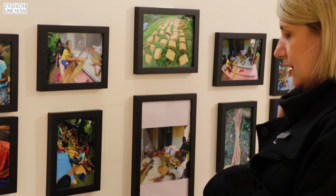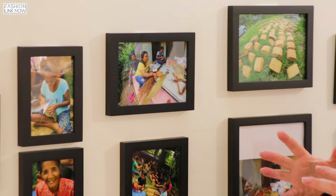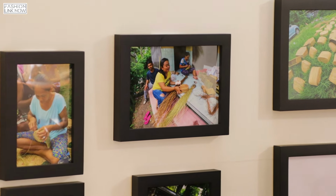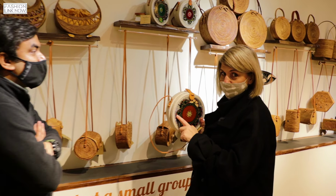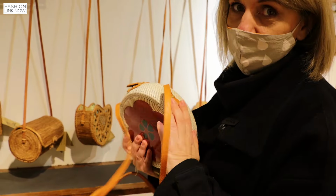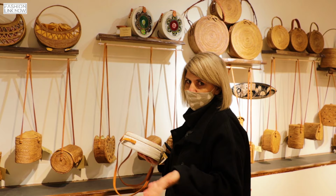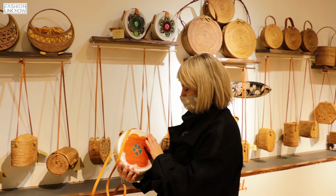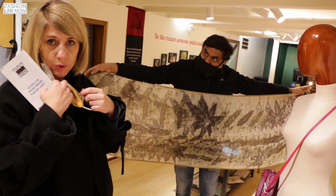I just told the owner that what I like about the bags is that they have a really contemporary, modern shape, which is unusual for this kind of handmade stuff made in a traditional way. So this is one of the ways to do sustainability. This is hand painted and made in Bali, and I love it because it's contemporary. It looks like it's from this time, but it's made in a traditional way. Beautiful. Thank you. It's hand printed with the leaves.